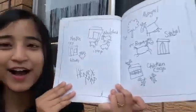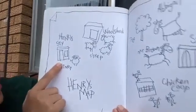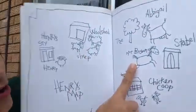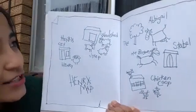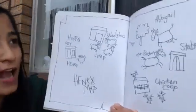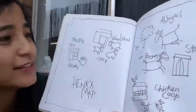And look at that, guys. Henry's map. It is so cute. That's Henry right there in his tie. That woolshed for the sheep. And that's Mr. Brown, the horse. And then we have Abigail, the cow. And we have chickens, guys, as you can see. Look at that. It's really cute. And it's really organized, as you can see. And it's a farm. It's a farm, and he has organized everything.